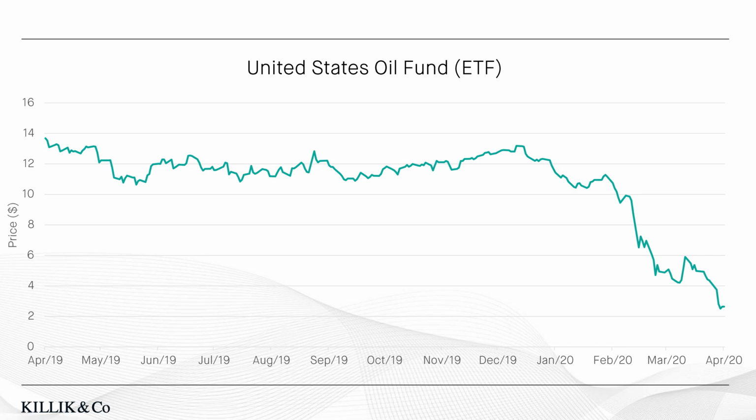And I think this is just an important reminder that when you buy an ETF, you should really have a look at how it works and the structure of it, because sometimes these ETFs don't actually track the price of whatever commodity or security it is that they are supposed to be tracking.